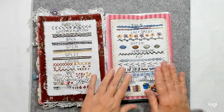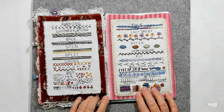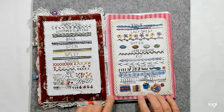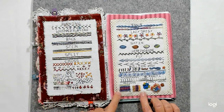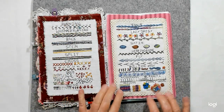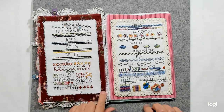These are my sample pages. And I have some lace laying somewhere that's going to go around here. I just haven't taken the time to put it around yet, but it will look like this. Whether or not these are going to be my back pages, I don't know.